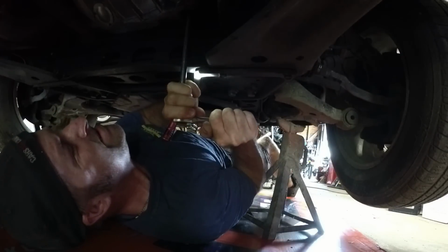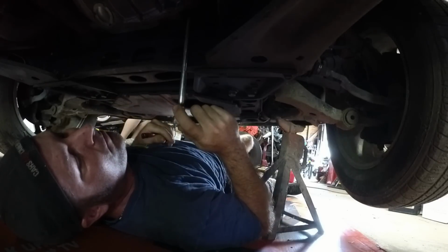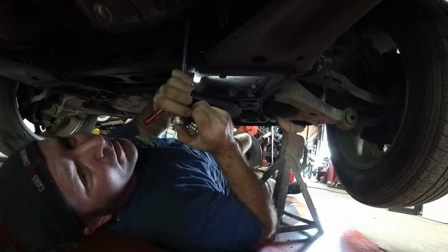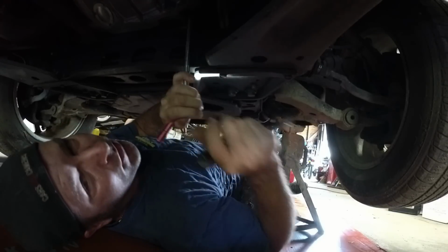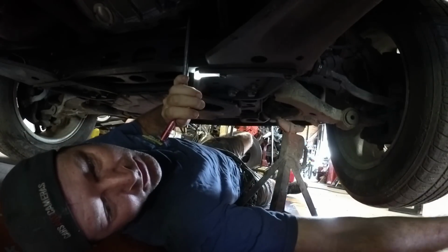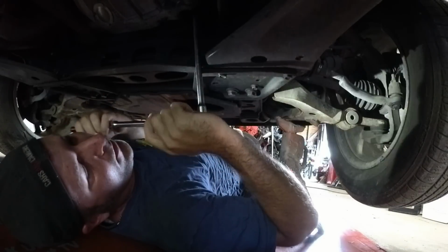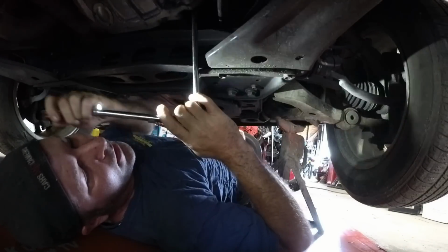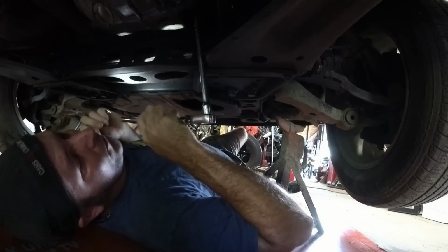It's gonna be a pain in the butt too. Dang, don't I have a long handled ratchet? Yes. I'll take that. These bolts are tight. Is that adequate? Yes, sir. I was figuring compact. And I figured wrong. Yeah, that was real tight.